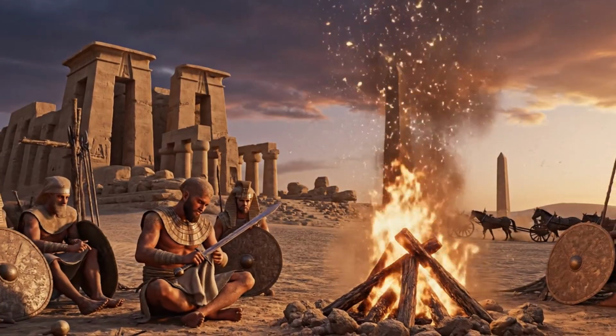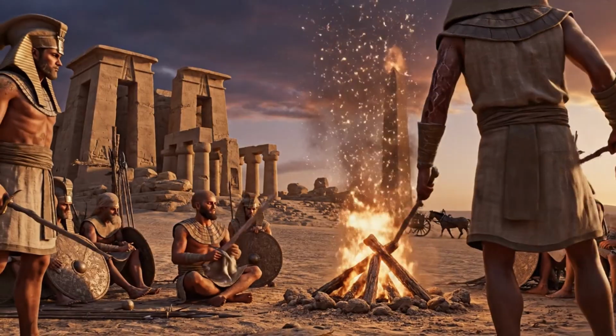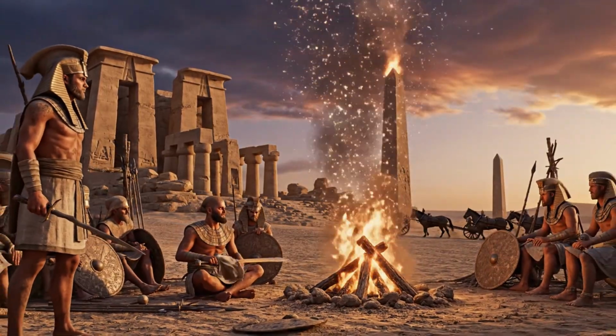Another day of fighting ends, but the priests in the city are safe, and the chariots still ride at sunset.